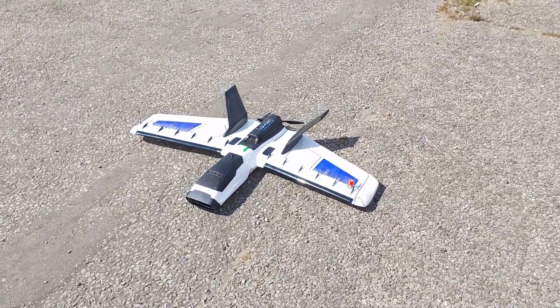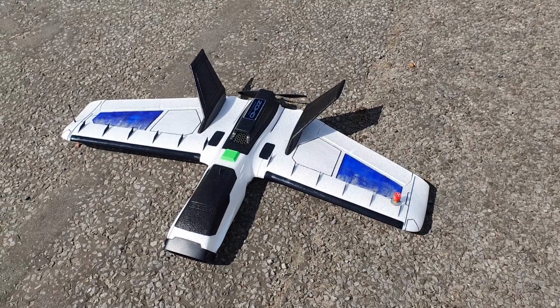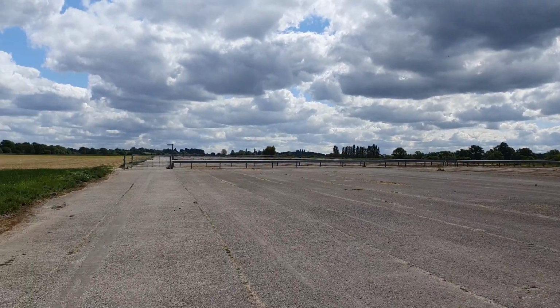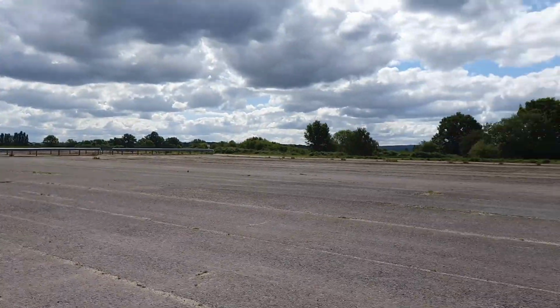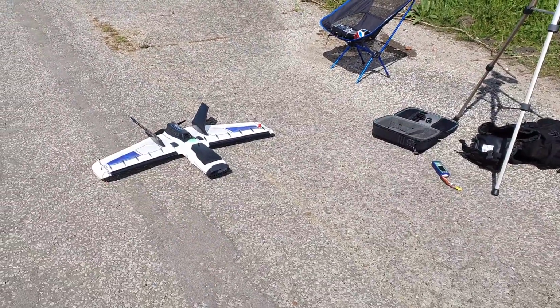I've got my Dart XL. Today's going to be the maiden flight of that. I don't think I could find a more isolated place to do my outdoor activity, which I'm allowed to do now. So wish me luck on this maiden.